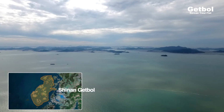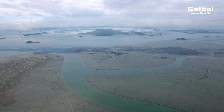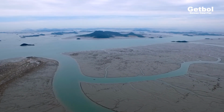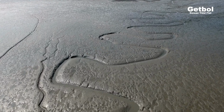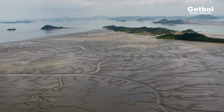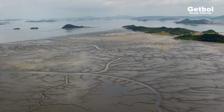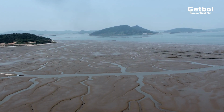The Shinan Getbol is an archipelagic type of Getbol, surrounding an approximate 850 islands. This is the largest of the 4 tidal flats, covering 110,086 hectares in size, which accounts for 85% of the total mudflat area. Though thick mud layers have formed, this area also has deep tidal channels, as well as islands with a high altitude.